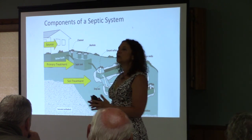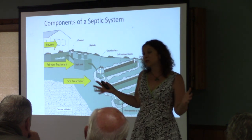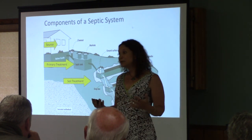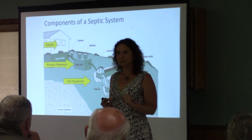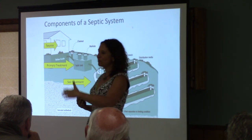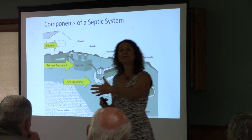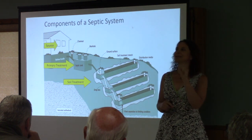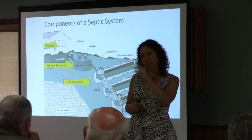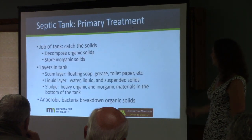So there are properties that may not be able to make a regular system fit. Or I've seen a few homeowners who really, really don't want a mound because it's in between their view of their house and the lake. And so they're willing to pay more to not have that mound in their yard. So we're not going to talk about those tonight because it's so many systems in Minnesota. But if that's something you're interested in, we can talk about it at the end of class today.